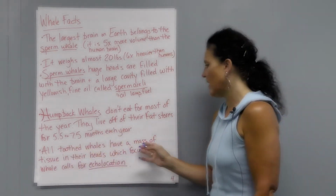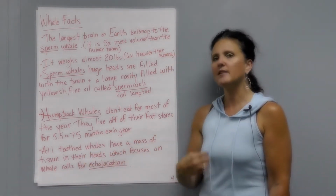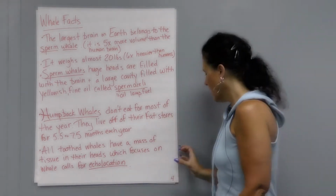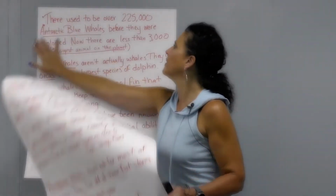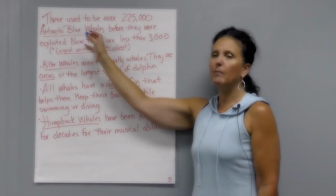All toothed whales have a mass of tissue in their heads which focuses the whale calls for echolocation. So it's not necessarily a brain, but a mass of neurons in their head that makes them specialize in that echolocation that we talked about. There used to be about 225,000 Antarctic blue whales, and people poached them.